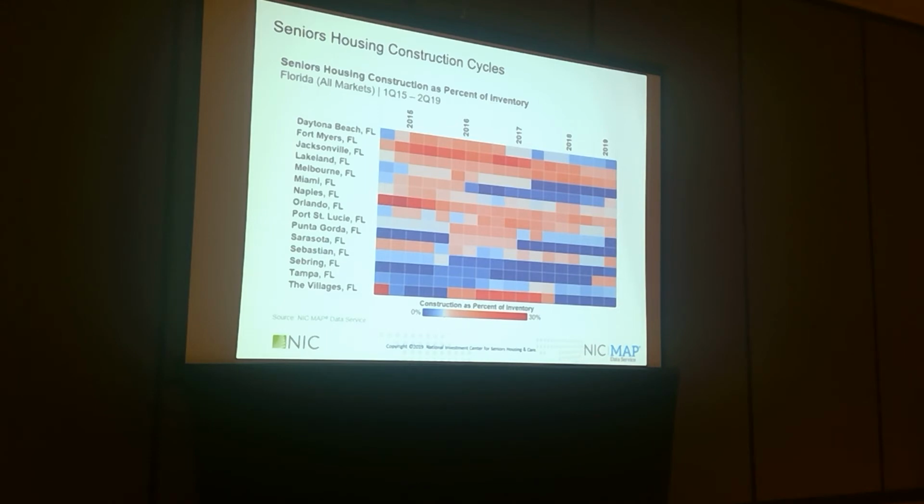Jacksonville, third one down, a lot of sustained construction over time, whereas Fort Myers was a lot more concentrated in the 2015 to 2017 range. A lot of what we see here mirrors what we saw in the rest of the country, where assisted living has been one of the main drivers of construction in these areas.